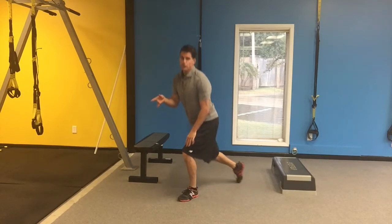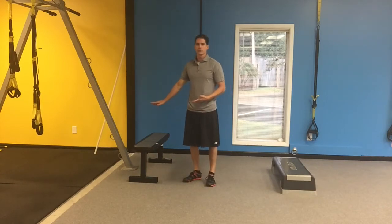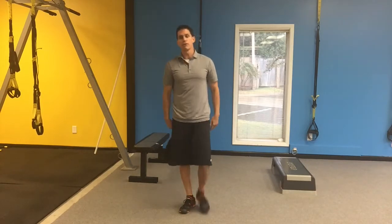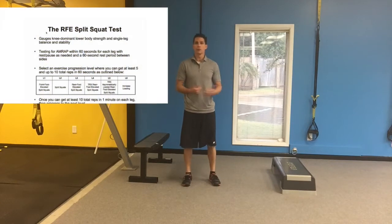So there'll be 6 different levels of progression, something easy enough that anybody can come here and do a hand elevated version first, again trying to keep within that 5 to 10 rep scheme. Second test we'll do is the split squat test.